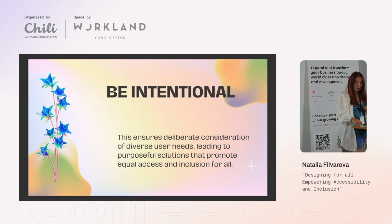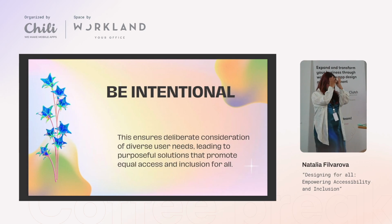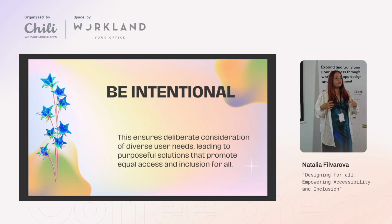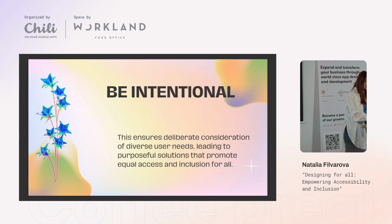And finally, you have to be intentional. This is super important because none of the other things will work unless you make a point of making them work. Being intentional means that, unfortunately, because of how we are brought up and how we are taught, we're not really taught from a young age to look for those edge cases. We're taught to take the easy, financially viable, direct path that's going to get you the most outcomes per least amount of dollars spent. So you need to actively change the way your mind works, the way your company works, to allow yourself to explore these things.